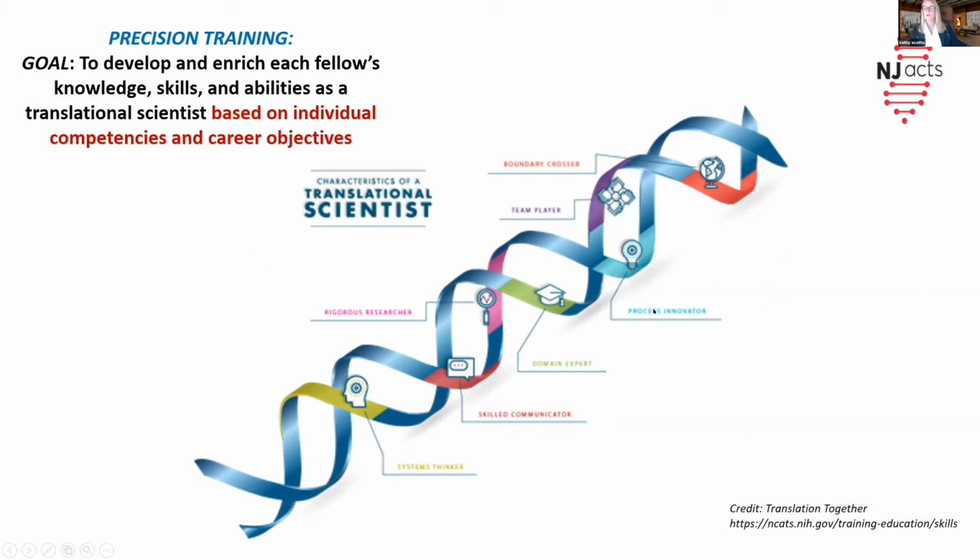Understanding it and knowing how to adapt it is very critical as you go through the spectrum. Team player and boundary crosser, I kind of think of as being very related. So I'll talk in a little bit, and Bob talked about, teaching team science. There's actually a science of team science, which is really fascinating.